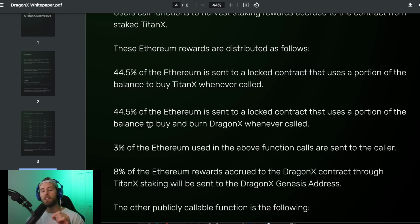Because in order to buy DragonX, you need to buy TITANX first, since TITANX and DragonX are the main liquidity pool, right? And that's how this is all designed. It's designed to have a Hart's Law kind of effect where everything rises at once when TITANX rises. So you've got 89% of the ETH that's going to buy TITANX up first, and then it's going to go into DragonX and burn DragonX as well. Okay, that's its own topic in terms of DragonX and its scarcity and its potential value in the future. But let's pause there and let's go to the spreadsheet that I've devised to go over some stats, okay?